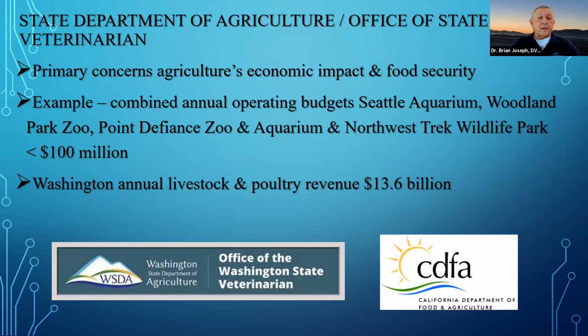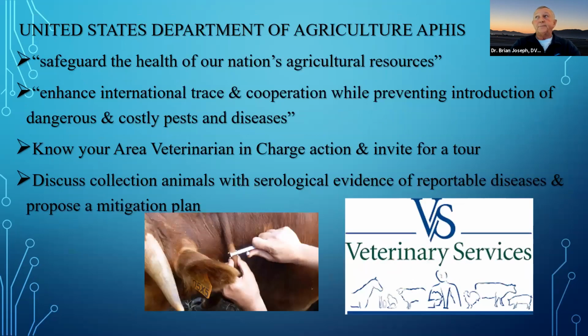As an example, the combined budget of our 4 largest zoos in Washington, Seattle Aquarium, Woodland Park, Point Defiance, and Northwest Trek, is less than $100 million. But the annual revenue from livestock and poultry in Washington is $13.6 billion. So that's where they're going to concentrate unless you forge a relationship with them in advance.